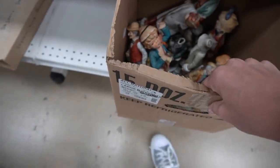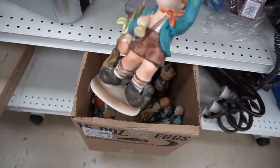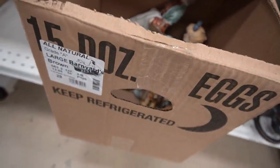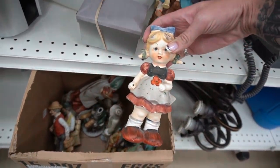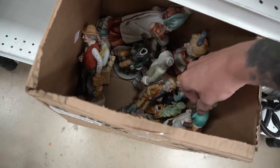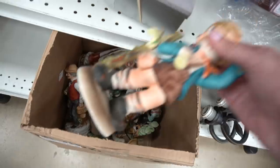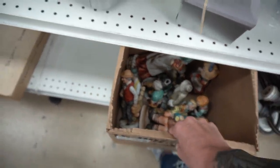Here we've got an entire box of figurines. This was the only one that was in good condition. One of them appears to have had his head removed, and she was missing her umbrella. It was unfortunate. And I didn't want to buy the entire box just to have the little boy. And so I walked away.